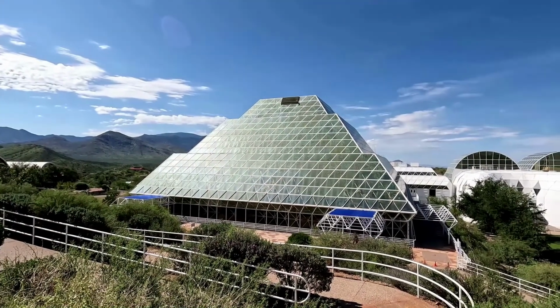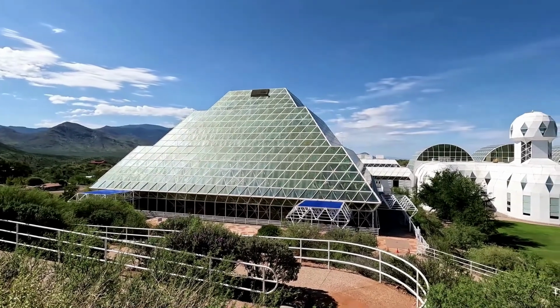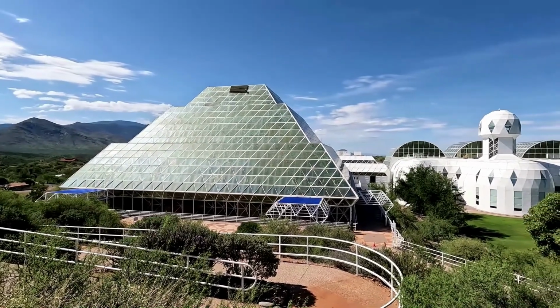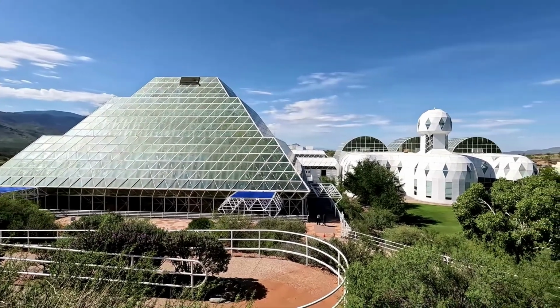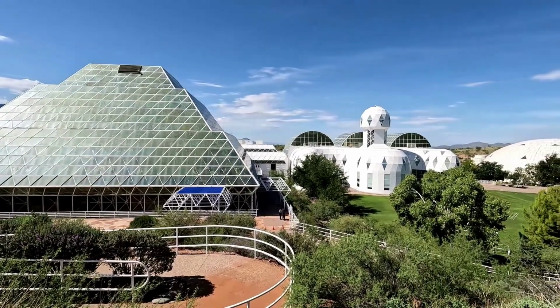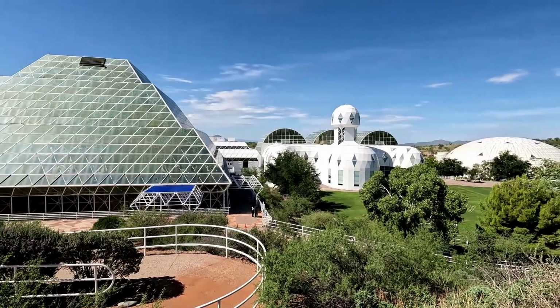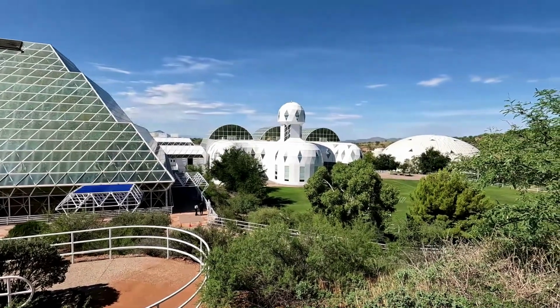In 1987, Biosphere was created to study how humans could live on another planet. The project was unsuccessful because they couldn't create enough food and oxygen, and it had to be discontinued after 2 years. In 2002, the University of Arizona took over ownership, and they turned Biosphere 2 into a leading environmental research facility.